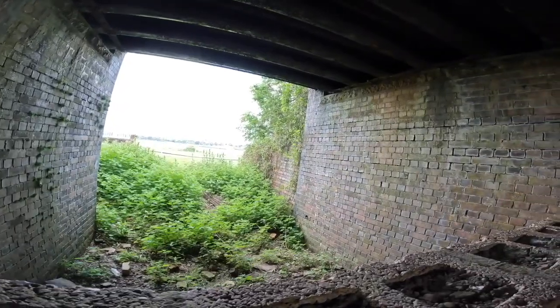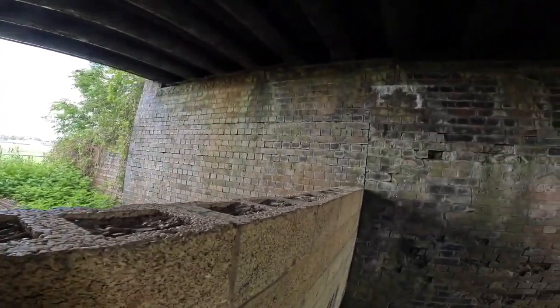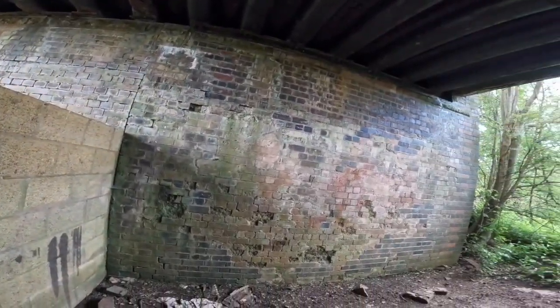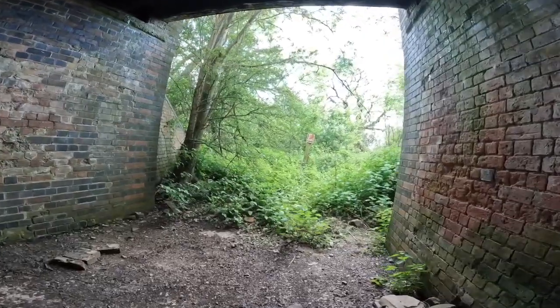Yeah. Well, I didn't know this was here, to be honest. I thought there were two bridges, Stanalls and the bridge over the River Stour. Didn't know this one was here, so that's a plus. Actually found a bit of railway.